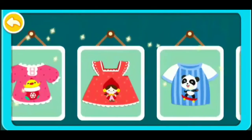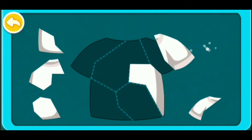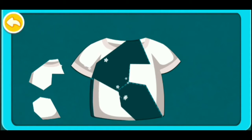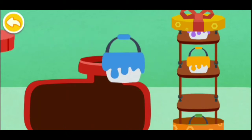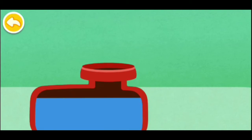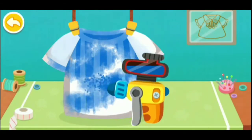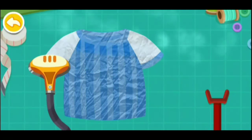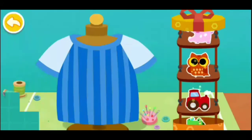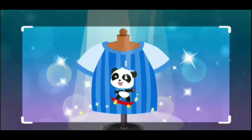I wanted to. There are so many clothes here. Pick a top that you like. Iron it to make it neat. Stick on a beautiful picture. The dress is ready. I love it.